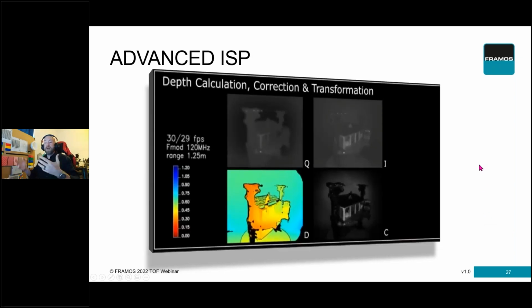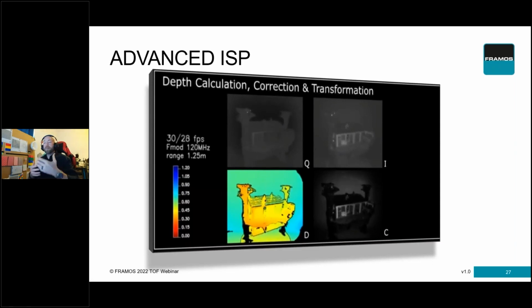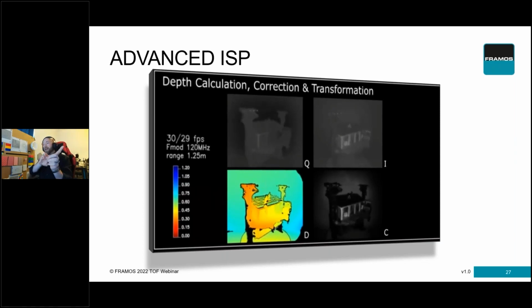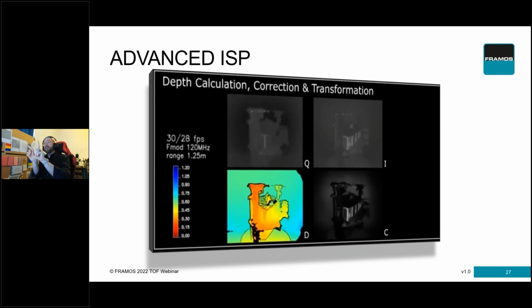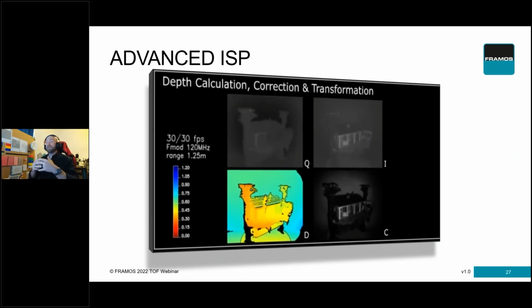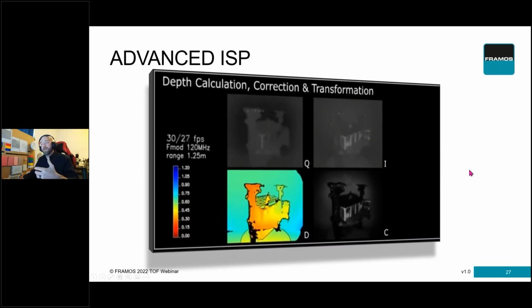Then you have a more advanced ISP. This advanced ISP can do things like manipulate multiple frequencies together. One thing that's quite nice is that if you get a particular phase angle for one frequency for one distance, and you change the frequency, you'll get a different phase angle. You can start combining these to determine the correct phase angle for something. This allows you to increase accuracy at distance, as well as filter out other noise sources. So that can happen in your advanced ISP.